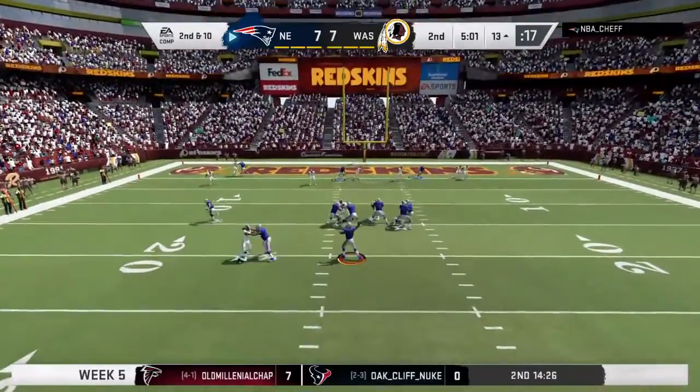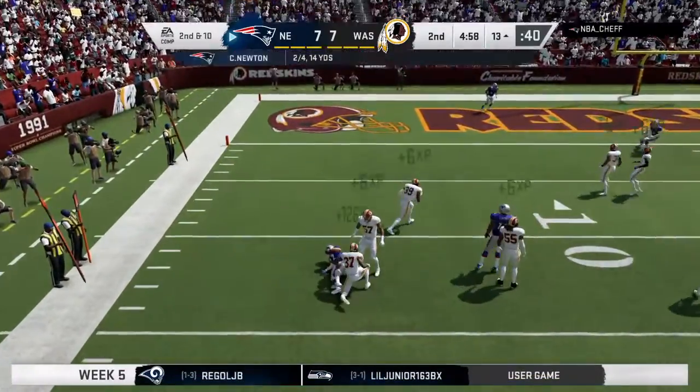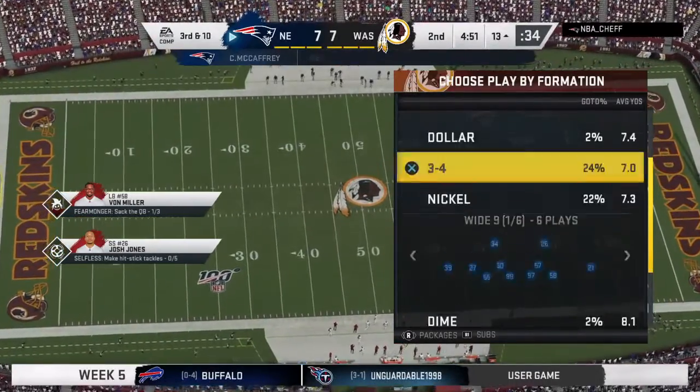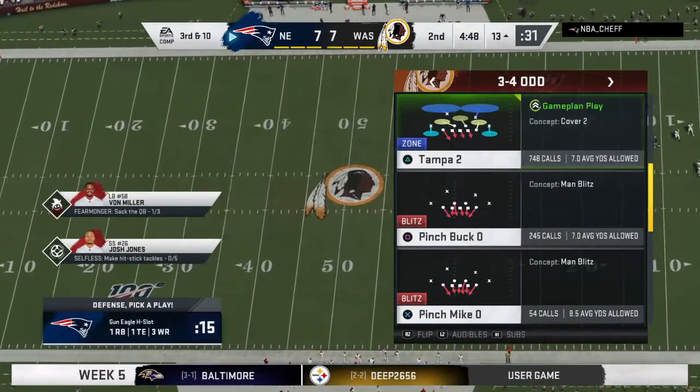Now it's Newton here off the bootleg. He'll get this to McCaffrey out of the backfield. They'll get nothing out of that one, and it's going to lead to a 3rd down. Pass complete, but no gain. No yards. So you file that as unsuccessful. Yeah, you do, don't you?